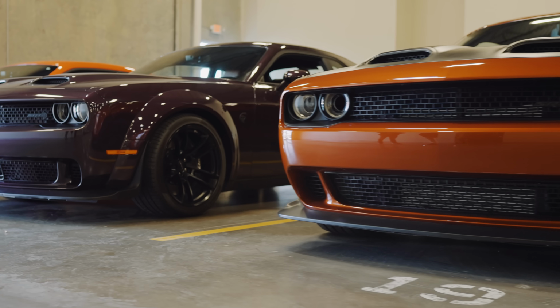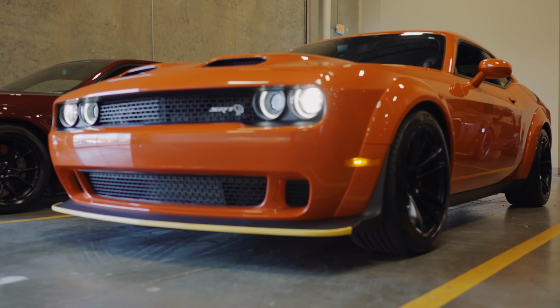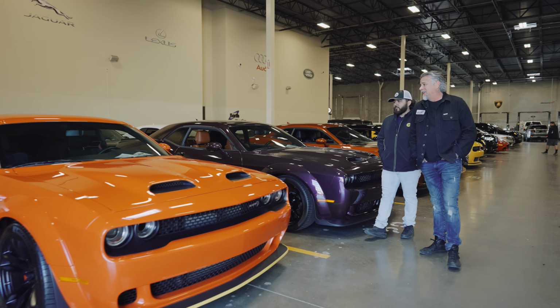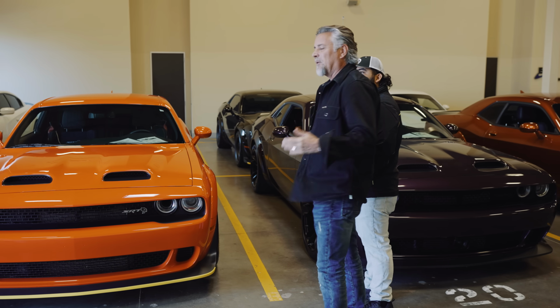I'm always doing black. That's kind of my thing. I just like black cars, but this orange kind of pops pretty good. Yeah, check this thing out. That's pretty wicked. It's got a cool look to it. I don't think it's for me, but that's the whole trick, guys and gals.